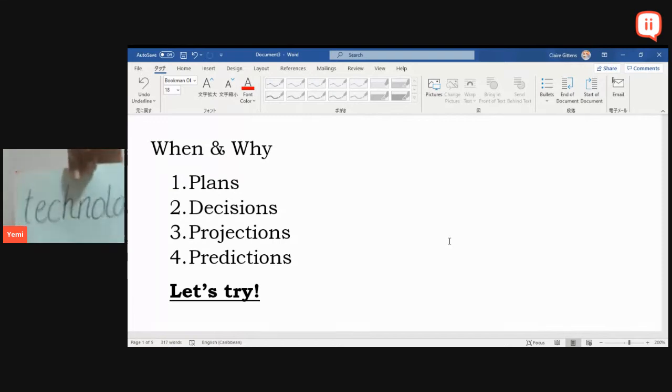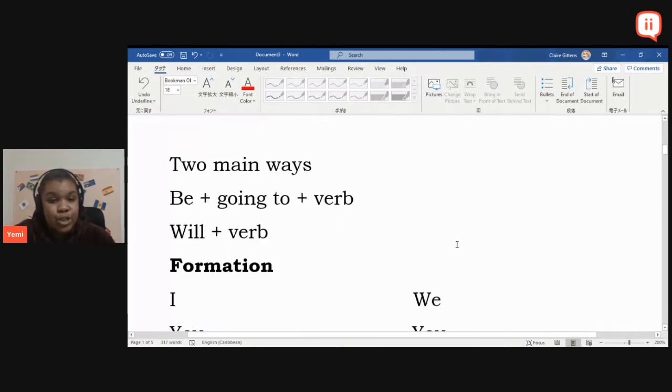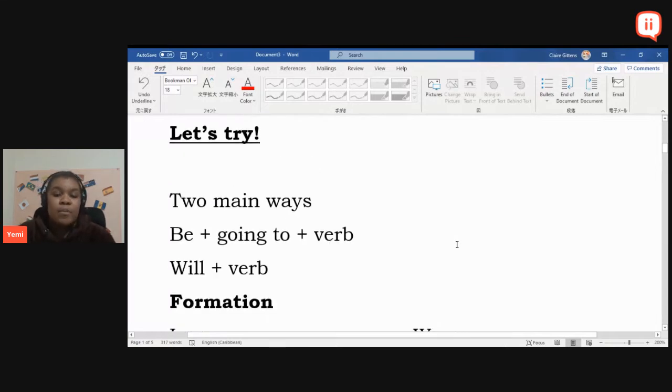So our card is technology. Okay, this is our card, technology. So please write me anything you want to about the future with technology. What will happen with technology? You can predict something. Okay, you can write something you think is for certain. Please tell me what will happen with technology, okay? Technology. All right. So while I wait for that, let's go into how we talk about the future.